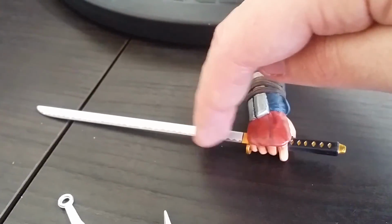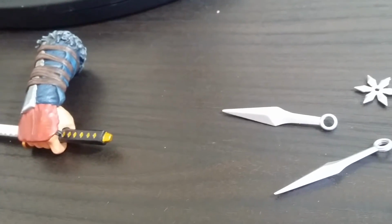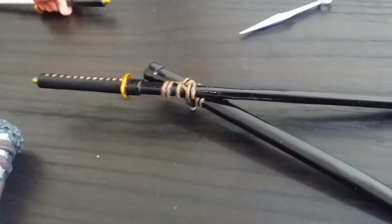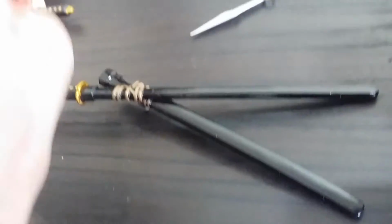It's metal. You can feel the metal on that. Then you've got the shurikens there. How many did you say? There's five here that I can see. You've got his ninja star. Only one? There is one. I think it goes in his hand. Yes, the ninja star. And then you've got his actual sword in the sheath, and you've got the sheath.